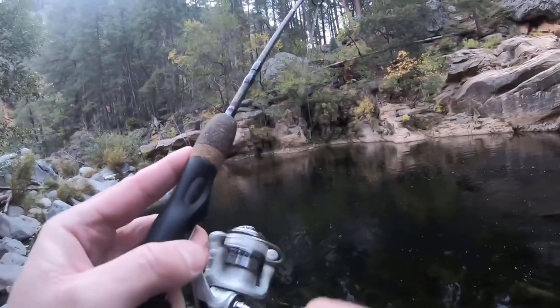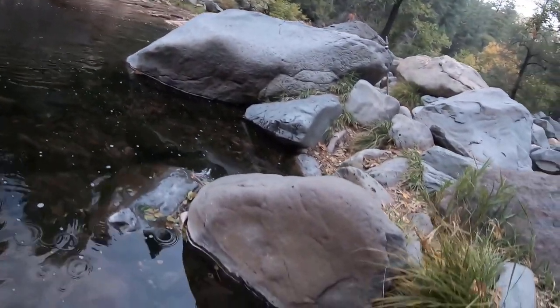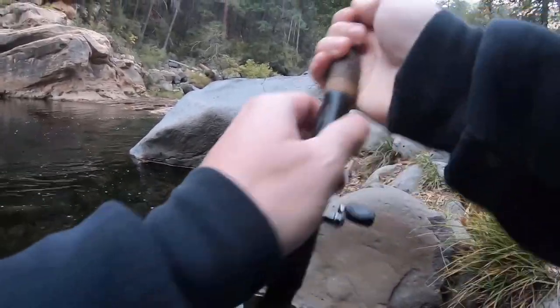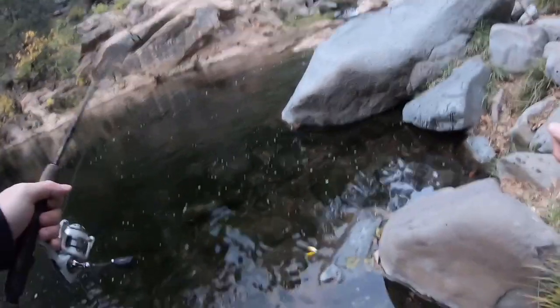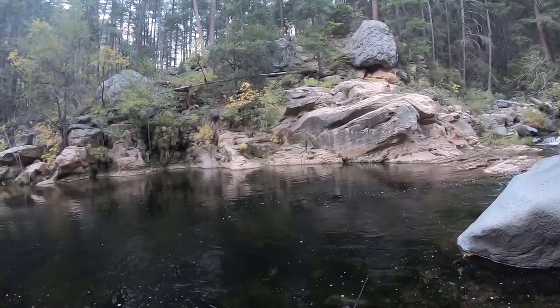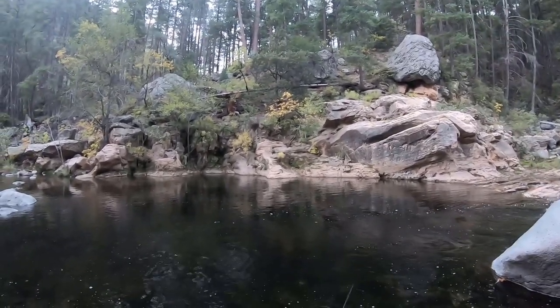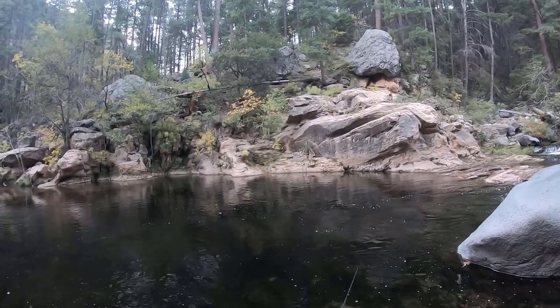Oh, there we go. Took it on the drop. Not this time. Oh my gosh. I can't believe that that's one Gila trout caught and three lost. That's insane. I mean, it's fun for sure, but darn. I think I might try something a little different. Maybe I'll have better luck.